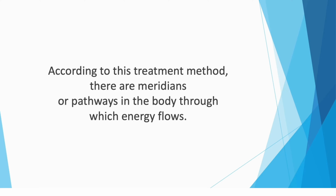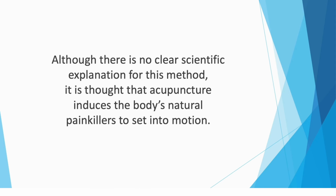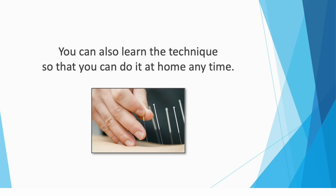According to this treatment method, there are meridians or pathways in the body through which energy flows. A total of 350 acupuncture points are present in the body for streamlining the flow of energy. Although there is no clear scientific explanation for this method, it is thought that acupuncture induces the body's natural painkillers to set into motion.